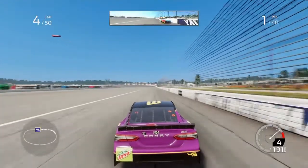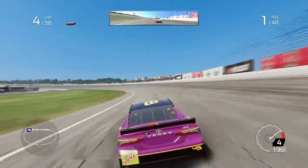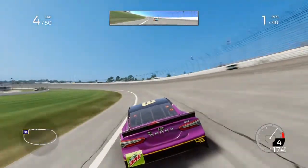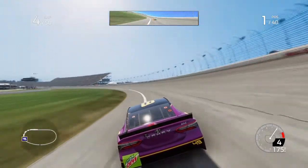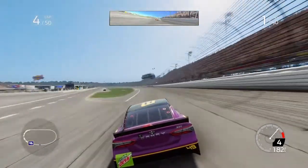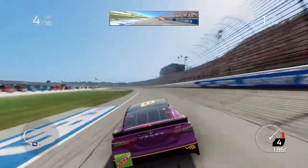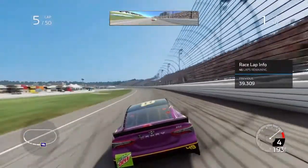Yeah, Michigan is just one of my best racetracks. That's why I do really well here. Michigan's also just like Auto Club Speedway, except Auto Club Speedway is wider than Michigan. I also do well at Auto Club Speedway. I may not qualify well here in Michigan, but I definitely run really well here.